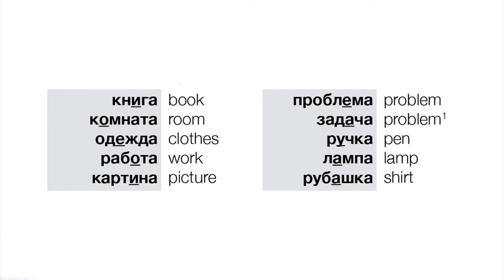Let's start with feminine nouns, and we see that hard feminine nouns end in a, and soft feminine nouns end in ya. Already we're seeing as well that this hard-soft distinction is going to be very important. Already when we begin our study of nouns, we're seeing this distinction in the endings of hard nouns versus soft nouns. And again, we can see this difference simply by looking at the way the word's spelled. If it ends in a, it's a hard feminine. If it ends in ya, it's a soft feminine.